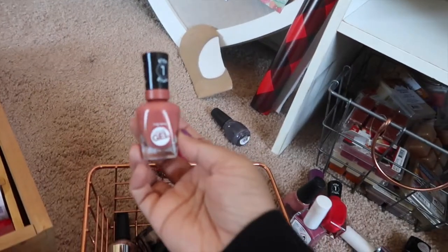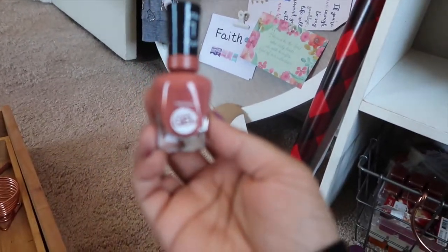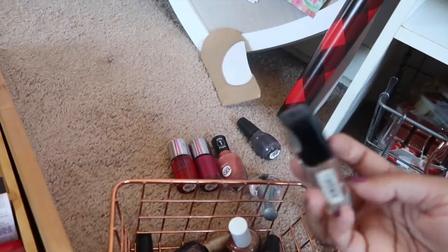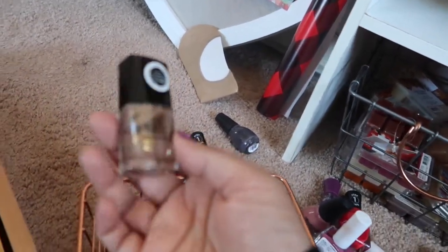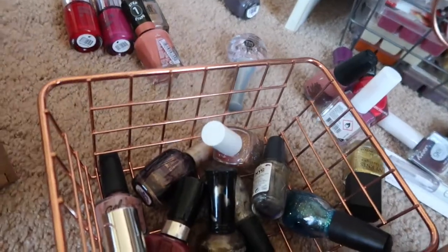I want some neutral polishes, so I think I'm gonna go with the Sally Hansen one because it's really pretty and I really like my gel polishes. And maybe this one by e.l.f. It's also a neutral, so we're gonna play around with some neutral colors this month. Let me just put away all of these other ones.